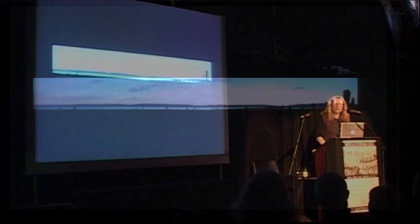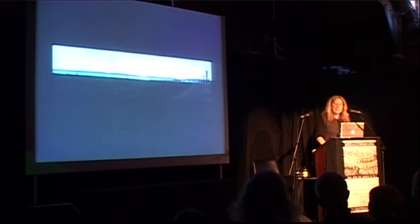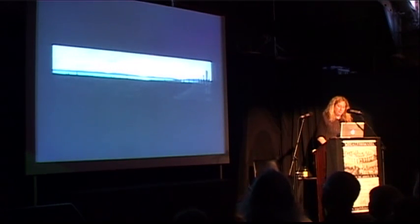And the Ring of Brodgar really blew me away, actually. It's one of those sites where you step into the circle and you almost feel like you've gone straight into another dimension. It's so weirdly ethereal, because the skies are very strange in Orkney. You have this huge dome of sky. It was the latest addition to the Ness of Brodgar complex around 2500 BC. And it's actually the third largest stone circle in Britain. It's on a par with Avebury and Long Meg. It's a huge circle, 338 feet across.